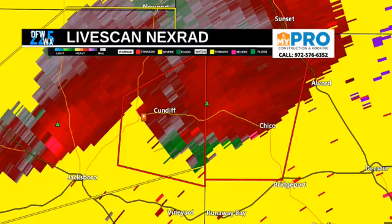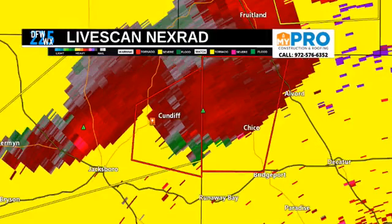In the meantime, seek shelter on the lowest floor of a sturdy building in an interior bathroom or closet. That is a sturdy building. If you're in a mobile home, that won't do it. Trailer won't do it. RV won't do it. You need to be in shelter in a sturdy building. Interior hallway, bathroom, closet, centermost room away from doors and windows, and you need to be on the lowest floor.